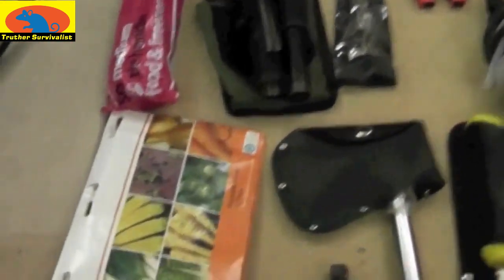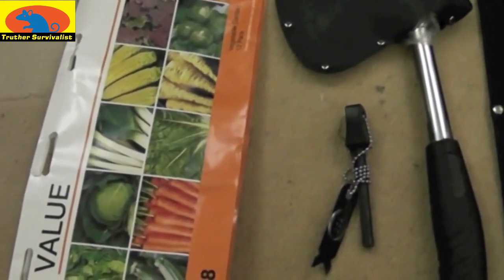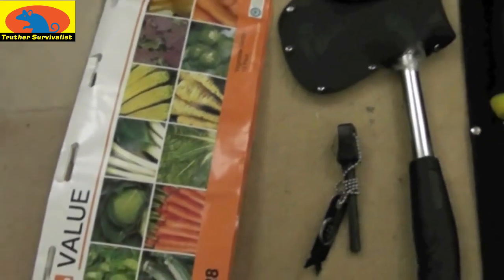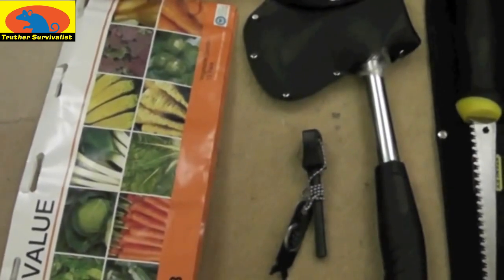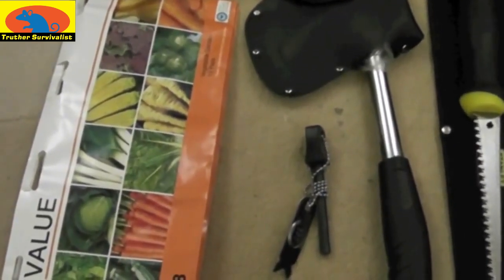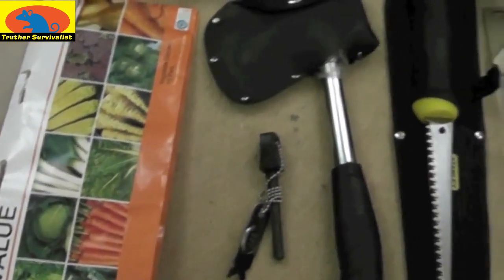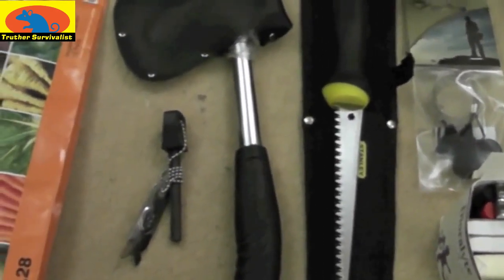I'll just come down here a little bit. I have got some seeds. The only reason I've got them in this kit is because I'm not sure what's going to happen, and I wanted to get them now because if the worst did happen, stuff like that's going to sell out really fast. So I've just been trying to stockpile them. I've always got a fire lighter, I've got an axe, and I've got a saw there.